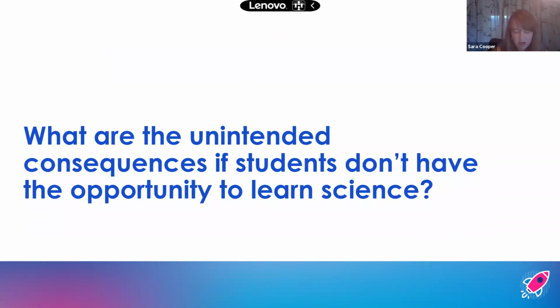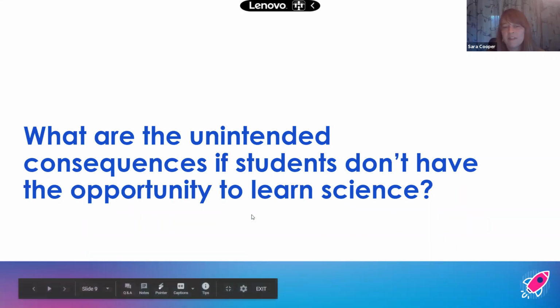So to really frame our conversation, I want to set this big picture out there and have us really thinking about what are the unintended consequences if students don't have the opportunity to learn science. So take a moment, jot down a couple of your ideas right now. What happens if kids don't have opportunities to learn science? So what? What do you think right now? And we're going to be revisiting this question.